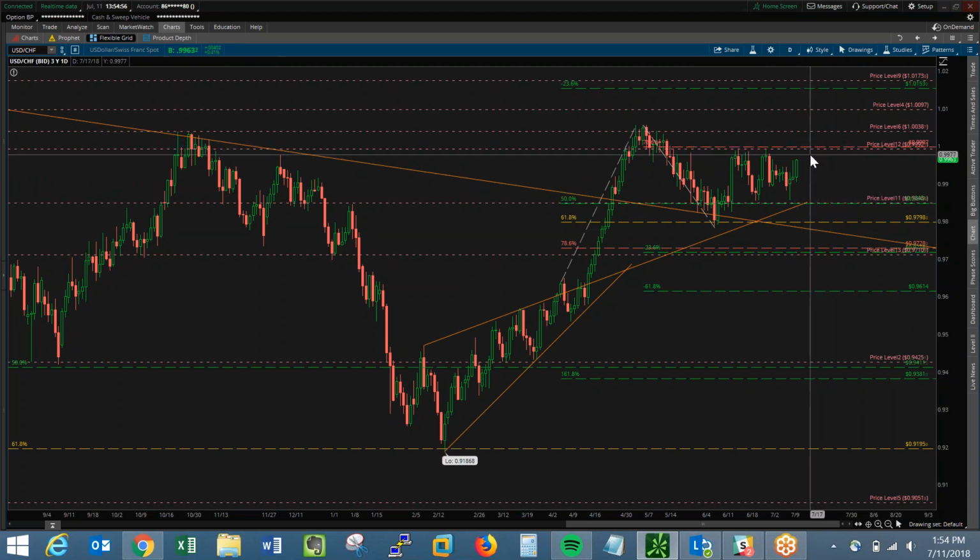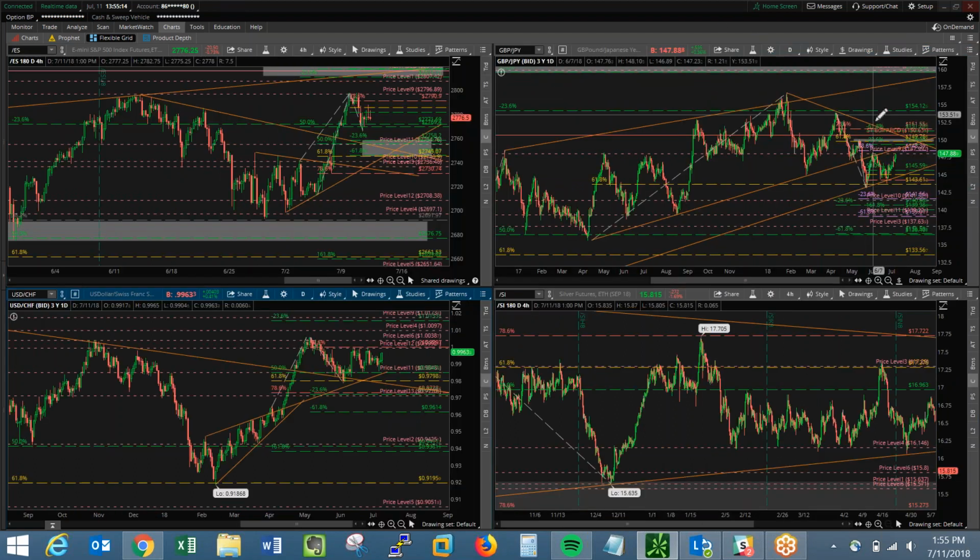I probably won't do anything until it makes a decision, and then if we do get bearish again, then I'm going to want to see a break below here. But that's the big area that I'm watching, because I think that's going to determine the movement for next week. And with that concludes the weekly outlook for this week.